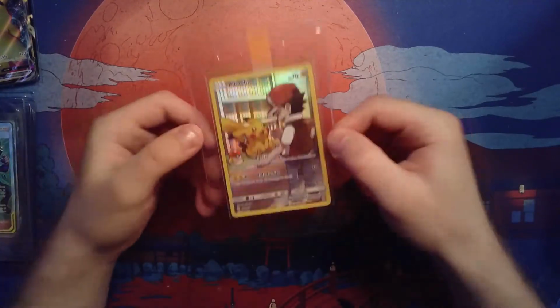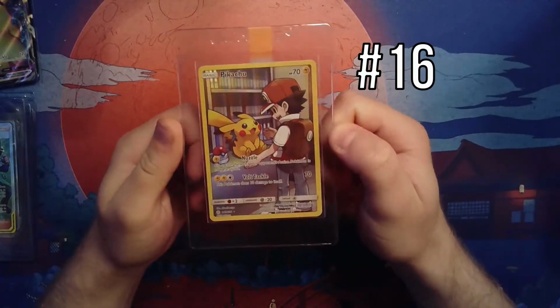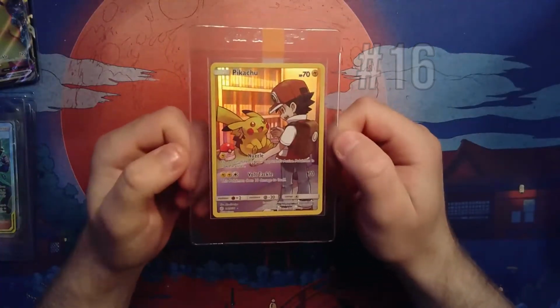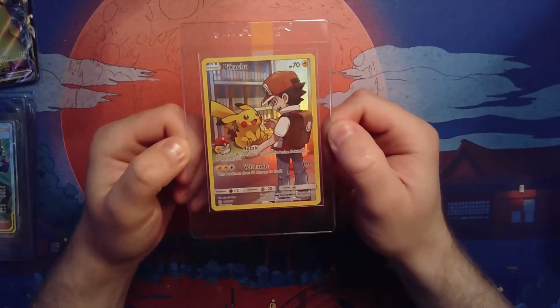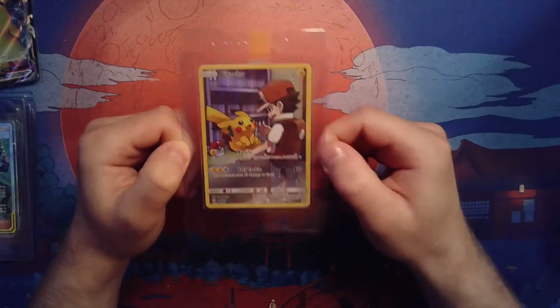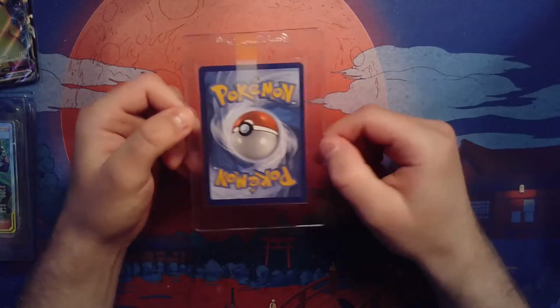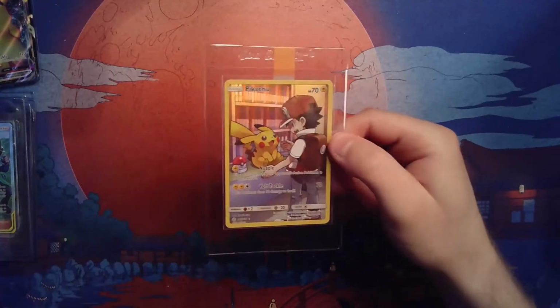Oh, and then we also pulled the Pikachu from that 3-pack blister as well. We opened up 2 of them. So out of 6 packs, we pulled 2 full arts, which is awesome. This is a very popular card. Centering is very good on the card, except I believe, I don't know if I could show you it in the card saver, but I believe there is a print line.